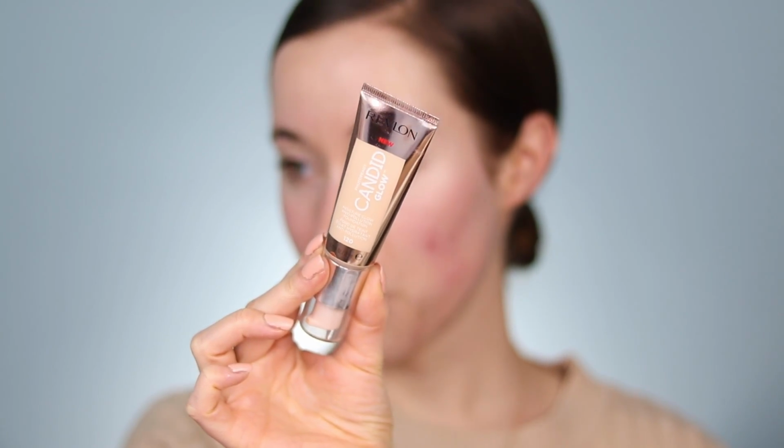I have tried so many foundations recently, I feel like. And as I opened my foundation drawer, this one really stuck out to me and I really wanted to wear it again because I remember really loving how it looked. This is from Revlon. It's the Photoready Candid Glow Foundation. I'm already a fan of the original Candid foundation. Okay, I got like a pump and a half out on the back of my hand.